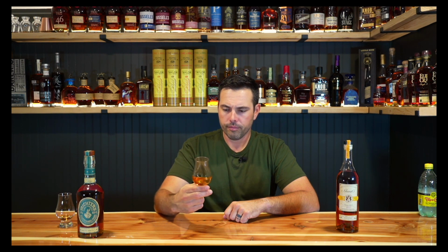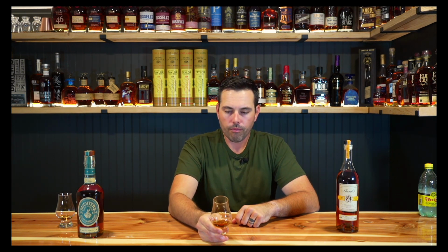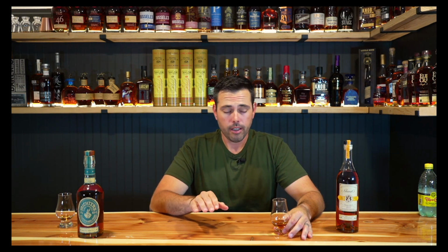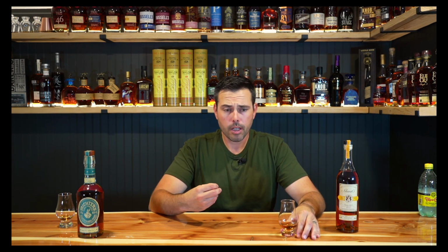That's different. Softer nose, for sure. Something in there. I'm not quite sure what that is. Smells really good. Oh, yeah. Okay. So that is definitely a nice, easy drinker. Especially coming after that. It'll be interesting going there and then back. But I think, yeah, that's got a lot of caramel coming through.